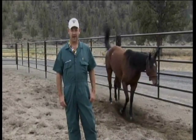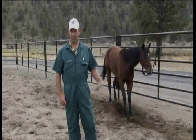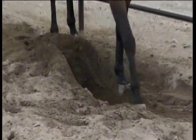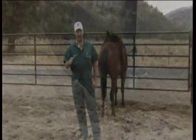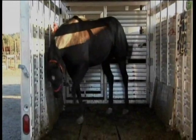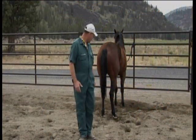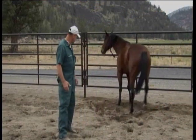I'm here to talk to you guys about horses that have habitual pawing problems, kind of like this guy behind me. I was asked to just talk a little bit about what damage a pawing horse can do, especially to himself, not to mention damage he can do to structures and things around. We've got a horse behind me here that has a little tendency to paw.